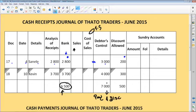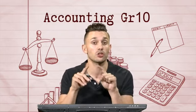So in total, we received 6,500, but we gave a discount of 500, and that will equal my 7,000 Rand. Now let's go and look at the ledger. And actually, I would like you to place this in your debtors ledger, or your general ledger, but your debtors control account. I'm giving you 30 seconds to do it.